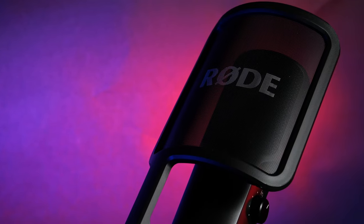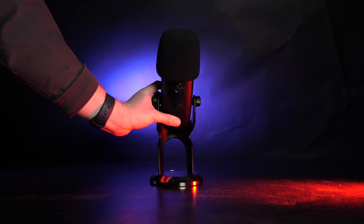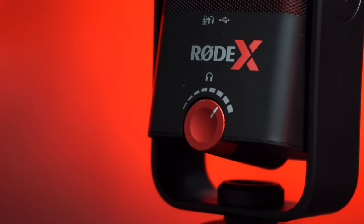It's also worth mentioning that there is a world of USB microphones available as well. And if you'd like to see another list where we go through all of those, let us know down in the comments. So that's our contenders, but which will win?